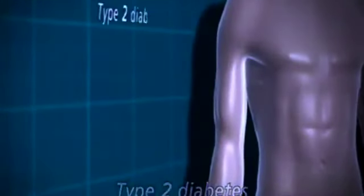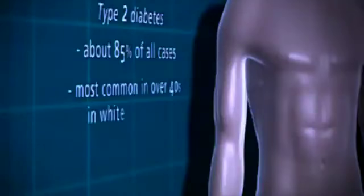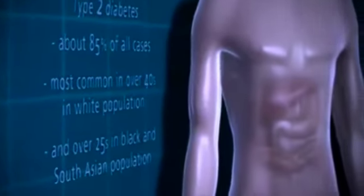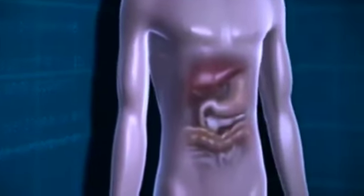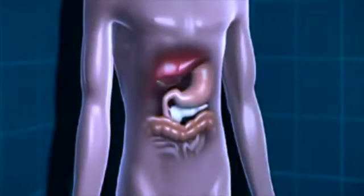Type 2 diabetes accounts for about 85% of all cases in the population. It's most common in the over 40 age group in the white population and in the over 25 age group in the black or South Asian population. Type 2 diabetes is a little more complex because of slightly more processes at work. Either the body isn't producing quite enough insulin, or the insulin it is producing isn't working properly.